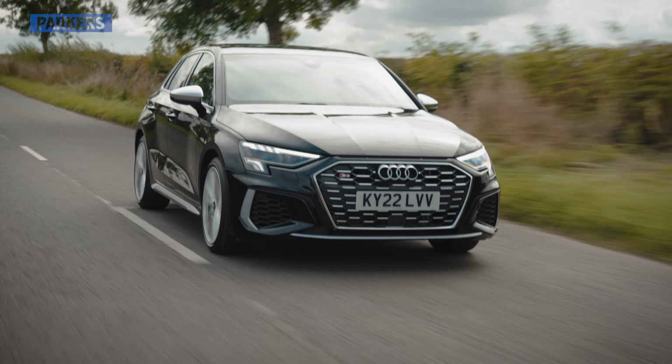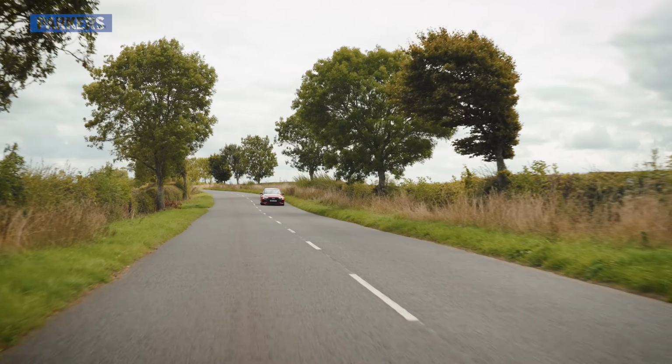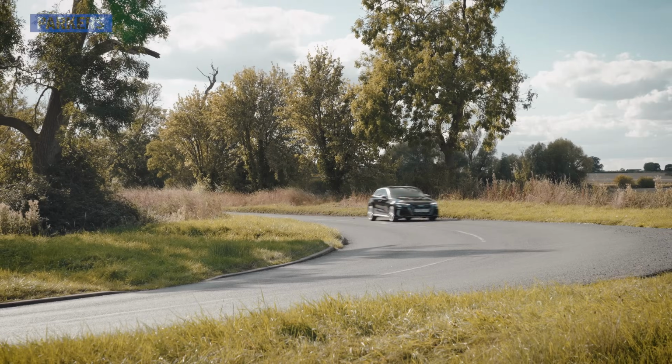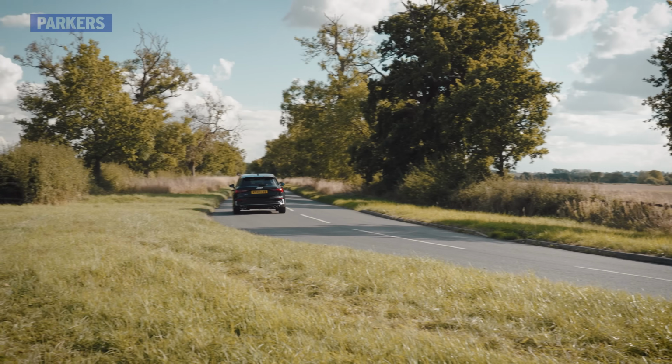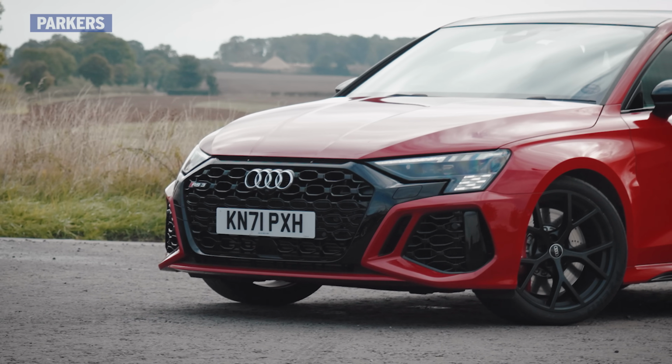This is an Audi S3 and this is an Audi RS3. They're both very fast, they both have quattro all-wheel drive, and they are both excellent cars in their own right. So why then does one cost £39,000 and the other £53,000?